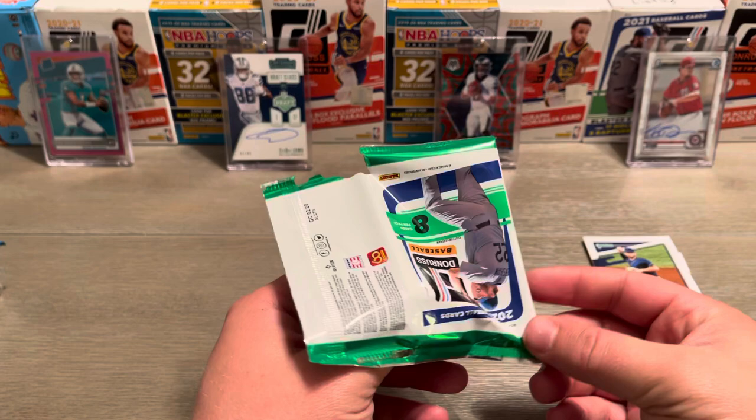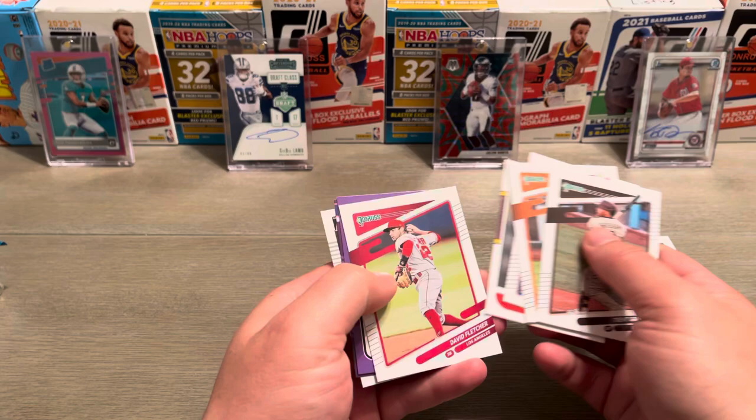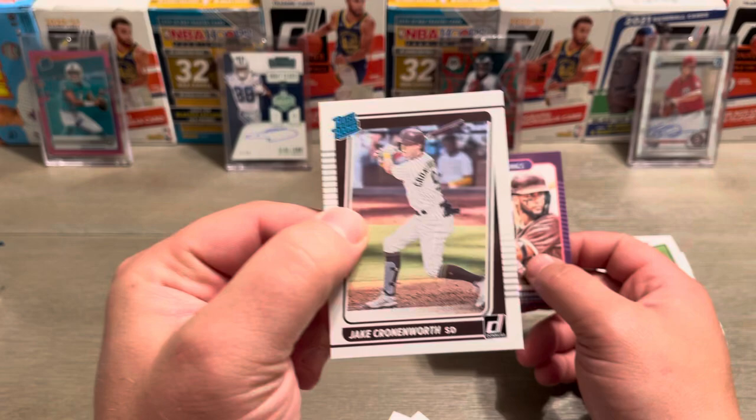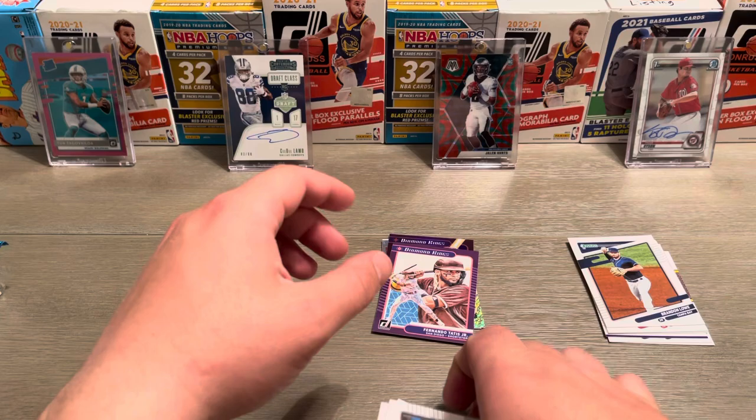All right, Trent Grisham, Brandon Belt, Cody Bellinger, Bryce Harper, purple? Yep. Emmy, stop it. Saying hi to the people? That's my chocolate lab, Emmy. Jake Cronenworth, I have a ton of his cards. So that one we'll keep, Tatis there. It's okay, Emmy.